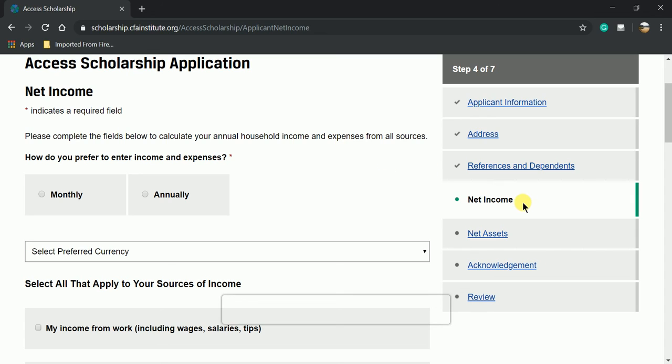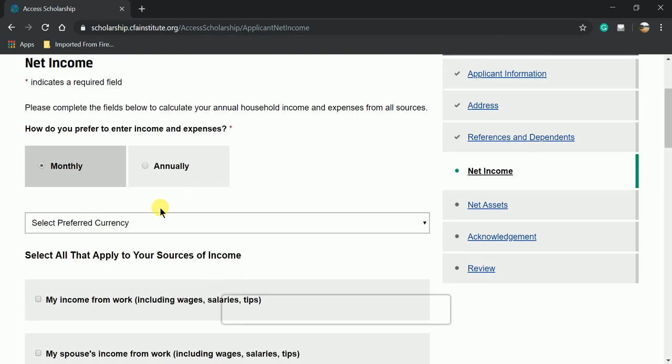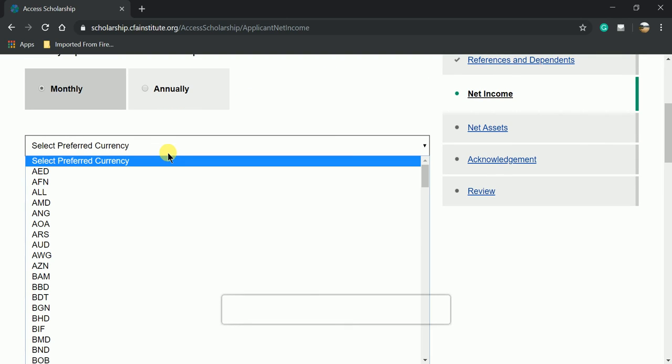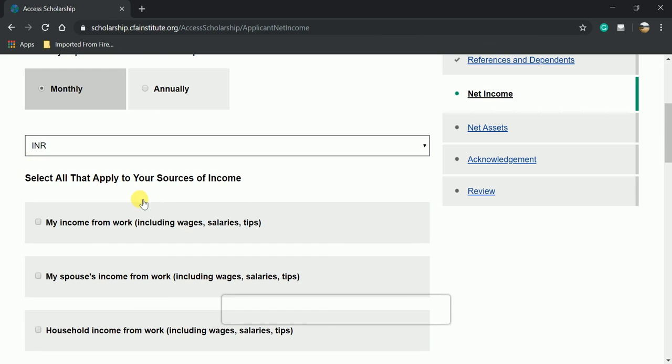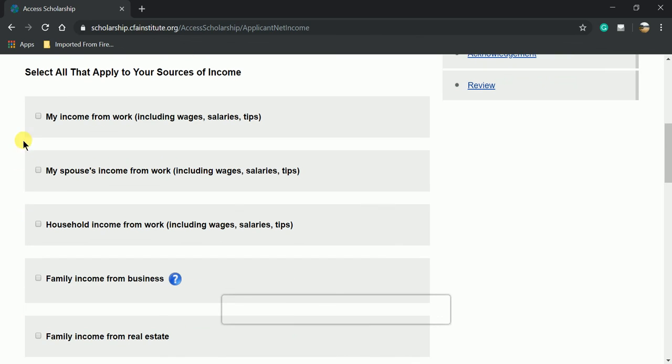Now, under the net income, this is the area where you will put in all your financial details. What are the income and expenses you have? You can opt to mention them monthly or even annually. So I can choose monthly, as per the preference of your country.